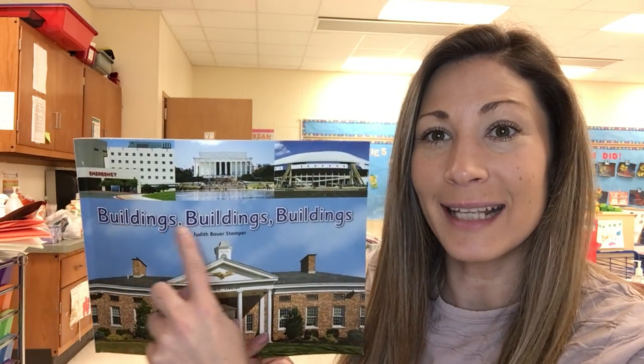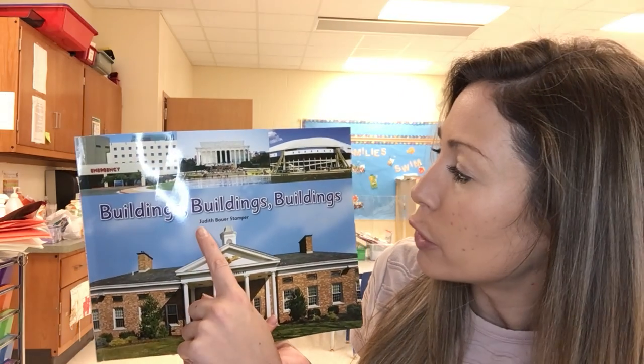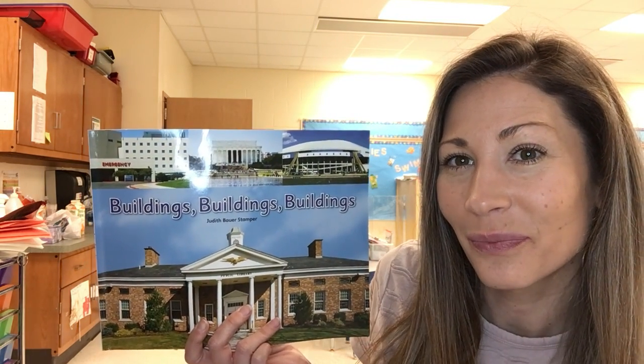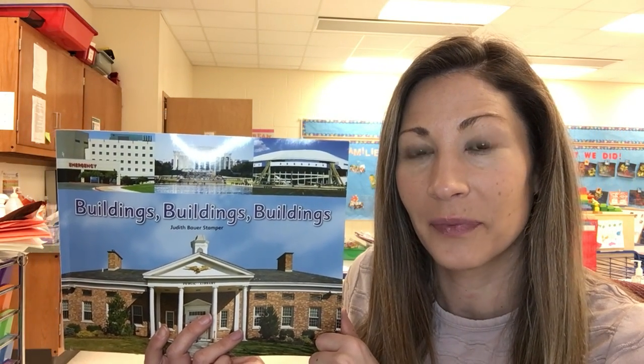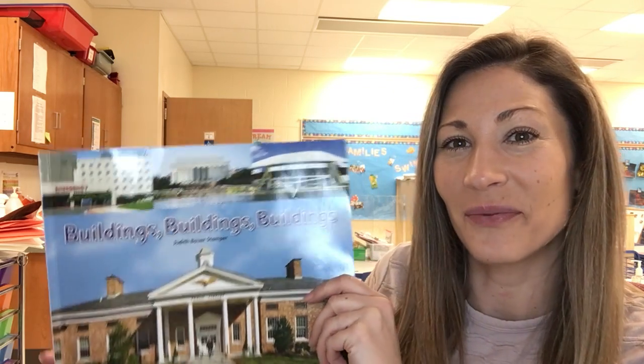Hi friends! For our read aloud today, we're going to read the story Buildings, Buildings, Buildings, written by Judith Bauer Stamper. She's the author. And this story has photographs of real buildings in it. I wonder what buildings are inside this book. Let's find out.